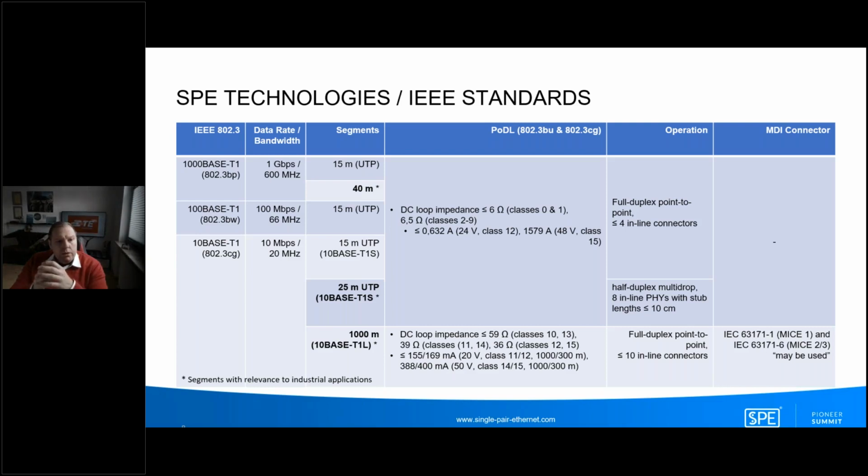I think it's clear an advantage of single pair Ethernet is the distance, so the possibility of the different distances. If you take the T1S or T1L, up to 1 kilometer, 200 meters, 300 meters, and I think it's clear that this is not a use case for a hybrid system. If you need 10 amps, it's not usable or possible to transmit it over 300 meters or over 1 kilometer. There you have also on the other side the benefit of PoE, because PoE makes the difference there. This would be possible.